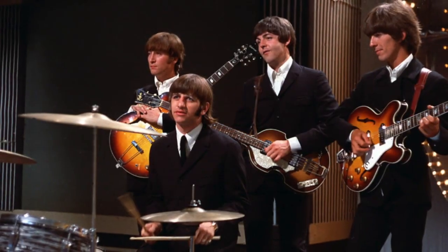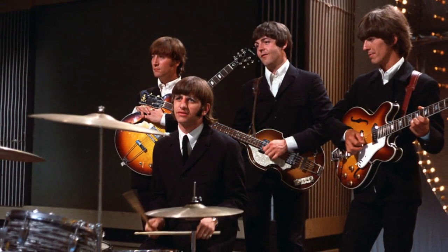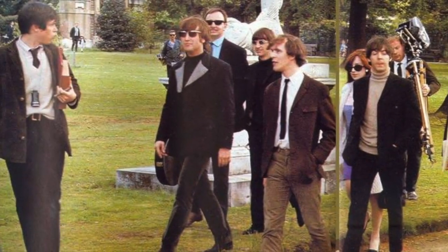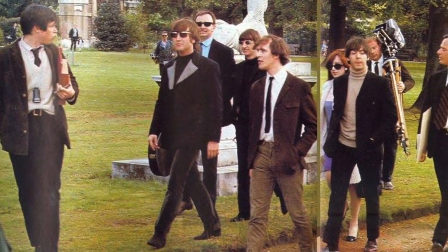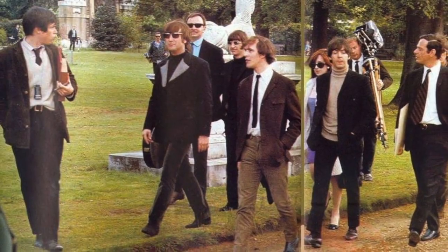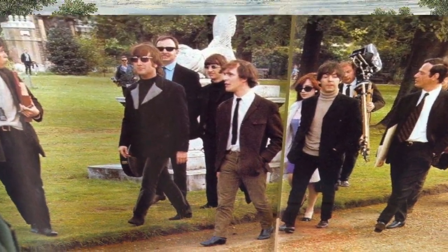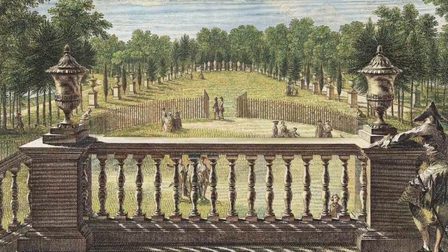They shot promos for both songs in the recording studio on May 19th, 1966. During the next day, the Beatles and others who worked with them and the film crew met at the legendary Chiswick House in West London. Now let's talk a little bit about the history of Chiswick House.